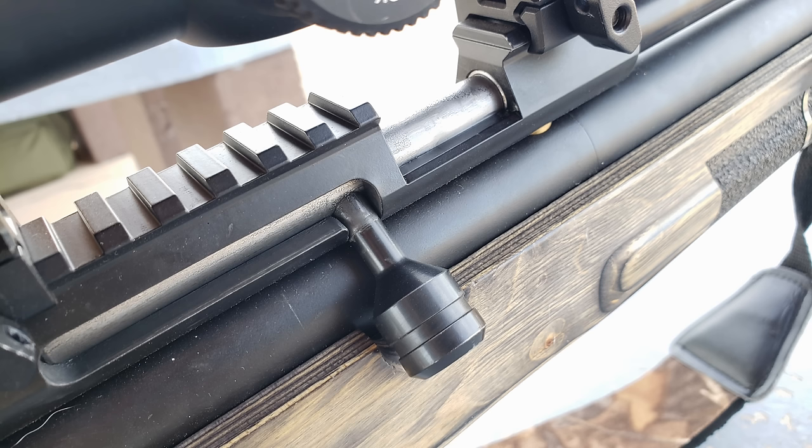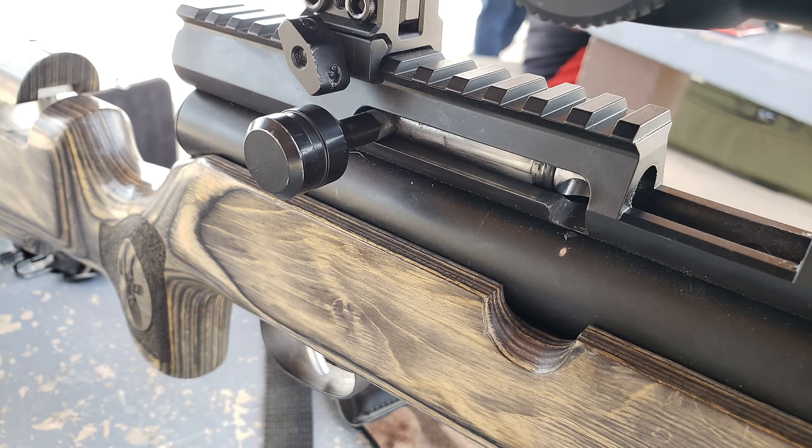You know, you're sitting in a blind closer, 40, 50 yards. Dogs or smaller animals, stuff like coyote hunting. Works fantastic. You get three really good shots out of it.